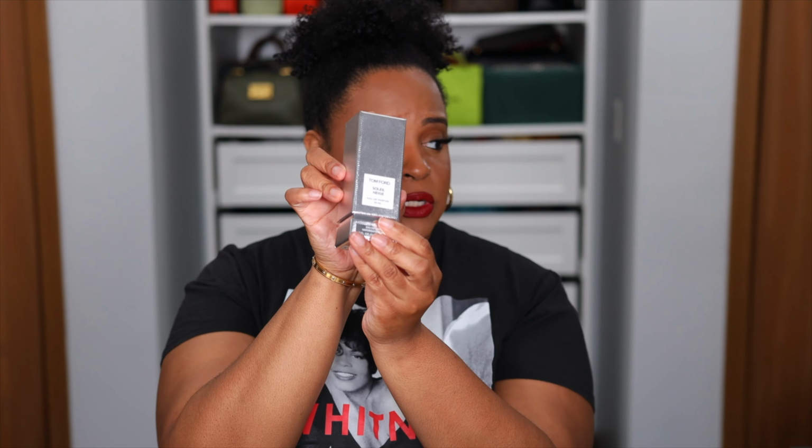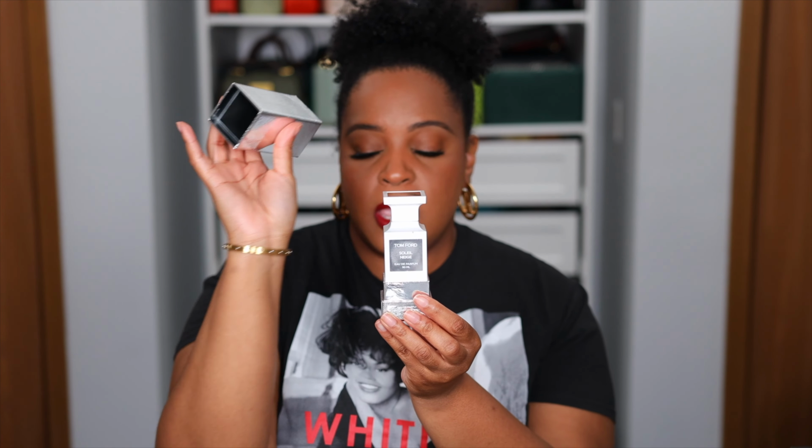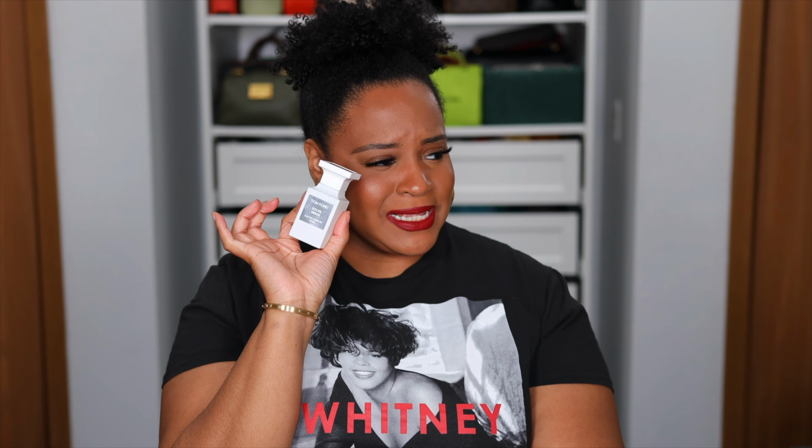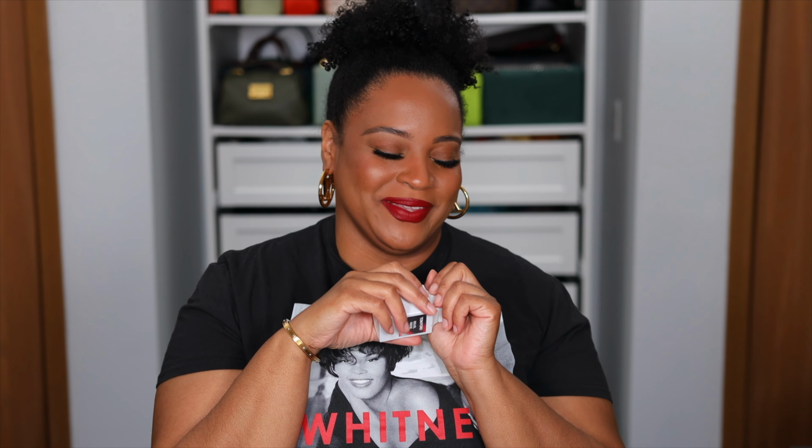I know a lot of people talk about Soleil Blanc. That's cool, but it ain't got shit on Soleil Neige. But I just want to show you guys how it comes packaged, just in case you've never seen it. So it comes like that, boom, plow, bam. Here is the bottle. And honey, oh, it smells so damn good.